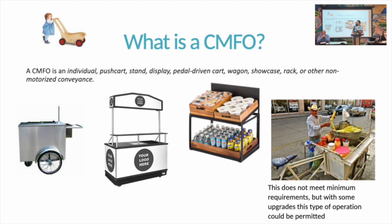Okay. So what is a compact mobile food operation? That's CMFO. And we're going to see that acronym a million times in our slides today. A compact mobile food operation is defined in the law as an individual, a push cart, a stand, display, pedal-driven cart, wagon, showcase, rack, or non-motorized conveyance. So that captures a lot of different things. Really, the intent was to allow most street vendors to meet the requirements to get a permit.